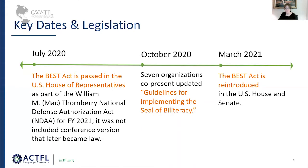In the meanwhile, in 2020, in October, 7 organizations, including GWATFL, co-authored updated guidelines for implementation of the seal. This is important because the initial guidelines were from 2015, and as this has really expanded and grown to reach so many states, there's a definite focus in these updated guidelines on equity and access to make sure that as it is implemented nationwide, all students, regardless of their heritage language, the setting in which they're learning the language, wherever they're coming to this from, whatever part of that pathway, they all have the same opportunity to earn the seal and to really demonstrate their proficiency.